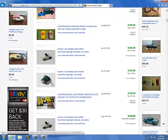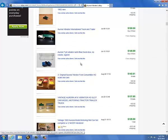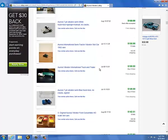$159, $169 for each, individual ones. $150 for that. That's a good deal. That's a real good deal. Boy, I like that blue. Look at that blue. Blue looks great. So that's what the trucks and the trailers are going for currently.